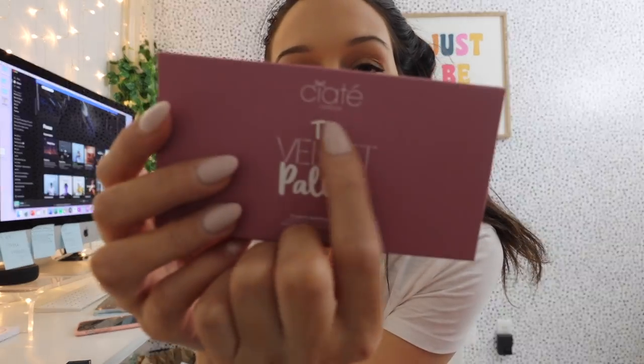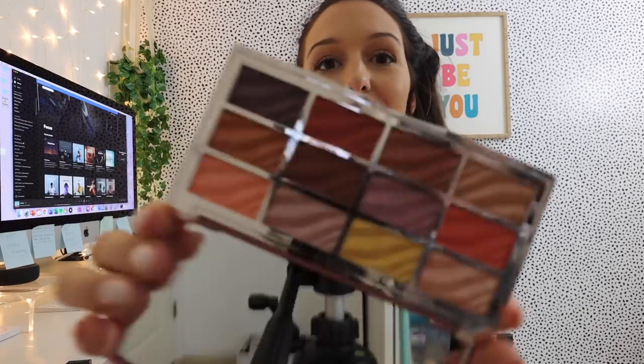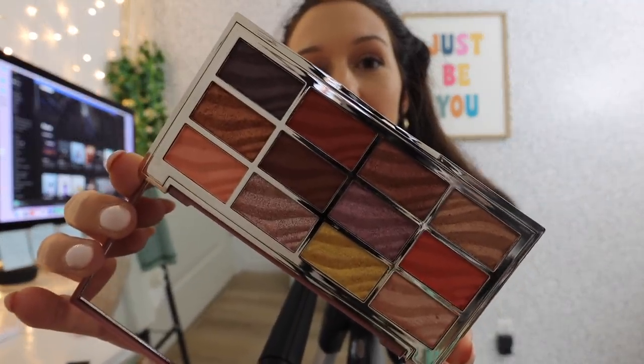And then this I actually haven't even opened yet, so I don't know what the colors look like, but this is the, I do not know how to say that. I'm going to end up saying it wrong, but I recognize this brand. It's the Velvet palette. So let's see what this looks like. A really mauvey colored packaging. And then, oh my gosh, such pretty colors. Just what I need, another eyeshadow palette. I swear you guys, I have so many eyeshadow palettes, but look how pretty these are. Gorgeous colors. Probably going to try this out tomorrow.